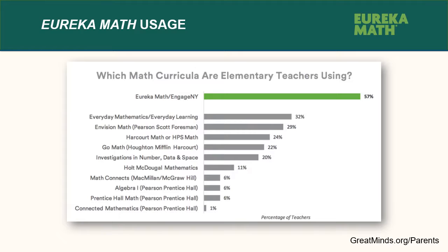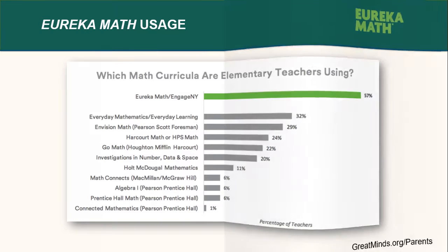Now, what kind of math curriculum are elementary teachers using? So Eureka Math, another name for it is EngageNY, and 50% of educators are using this particular curriculum, and it's for a reason. Eureka Math can be used in all 50 states. Of course, each district has their own policy on what curriculum they use. However, it is used more than any other curriculum.